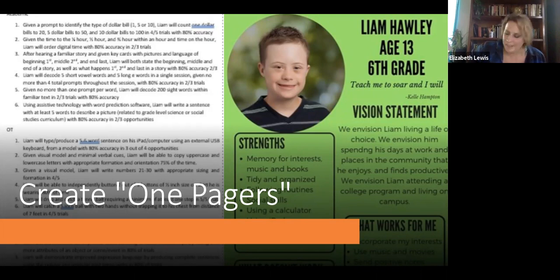Again, I don't know how many education teams and paras I've talked to who really aren't that aware of the IEP goals. They don't really come up. They don't have them on a quick list or quick reference list. So it's up to you as parents to create that. And the more you can front load them with as much information as possible, the less likely you are to have big breakdowns in communication.